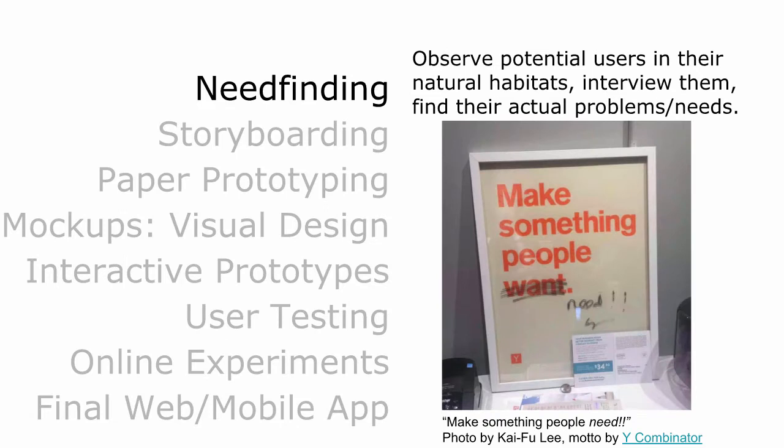So in the first need finding stage, what we want to do is observe potential users in their natural habitat. We might want to do direct observation. We might want to interview them. We might want to send out surveys. We want to find out what their real problems and needs are.